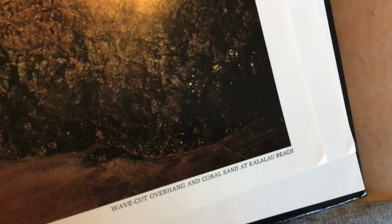Red Hill, rusty with iron oxides, above Kalalau Beach. Surf-rounded lava cobbles on Kalalau Beach. There's the cobbled lava. Wave-cut overhang and coral sand at Kalalau Beach.